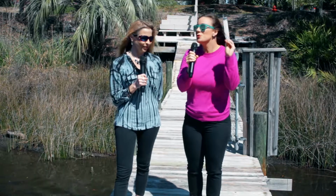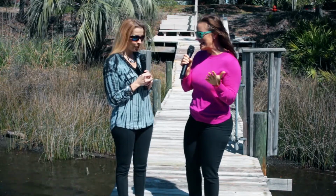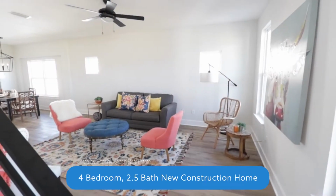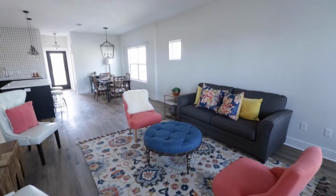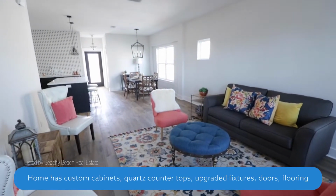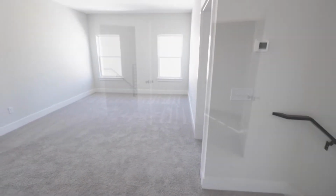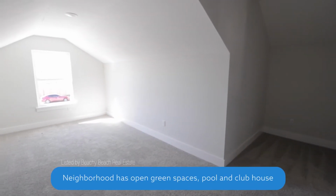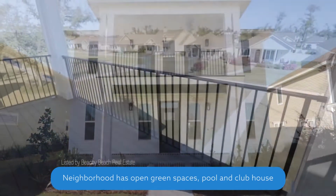Beachy Beach. We are here today to tell you about an adorable new construction home over in the Panama City community of Riverside. Absolutely. It's a 4-bedroom, 2.5 bath, gorgeous property. And I think this is another one by Camden Homes, right? It sure is. They are everywhere. So they've built this fantastic 4-bedroom family home, 2.5 baths, 2-story. And what's so cute about this community is the front doors face each other and all of the grass, and it's community. So kind of like the Tapestry Park community, with the emphasis on the green space.